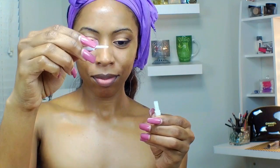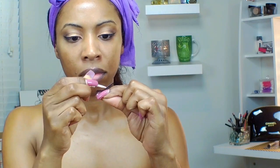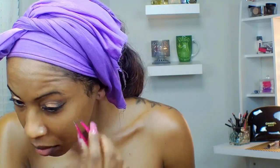Okay, as you can see, it took a ton of bricks to get that freaking packaging open, but whatever. So I really do love these lashes. They come with this little glue applicator that is really easy to use. And honestly, guys, this is my first time ever using this white lash glue.